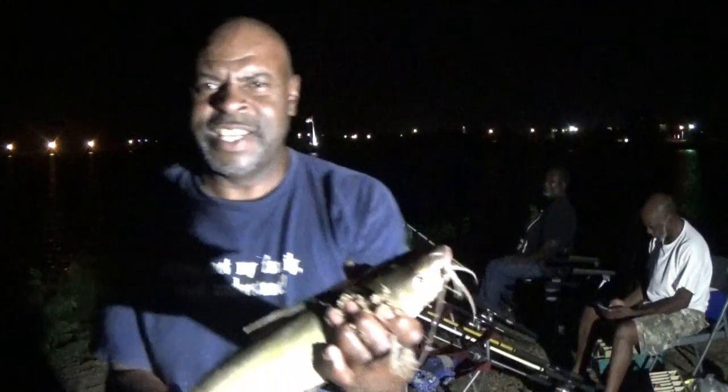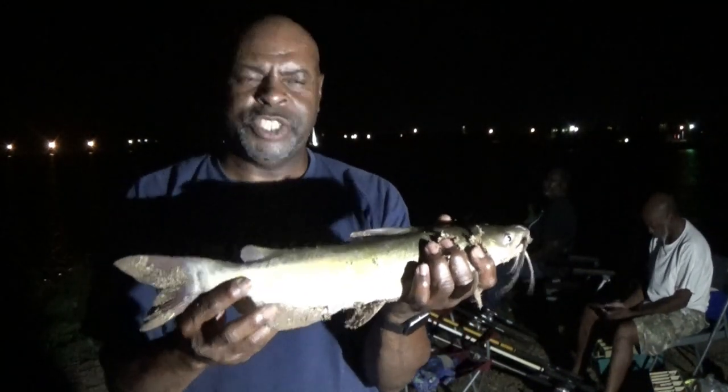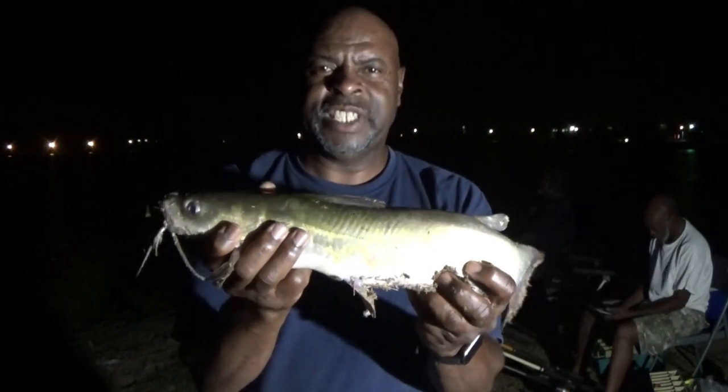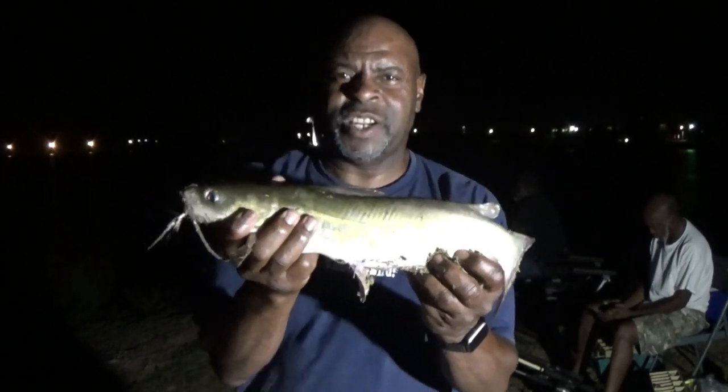All right, y'all, that's my second fish of the night. I don't know how much he weighs, but he's probably around 2.5 pounds. Pretty good sized fish. But anyway, let's go ahead and get him back in the water.